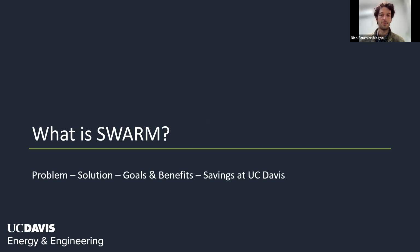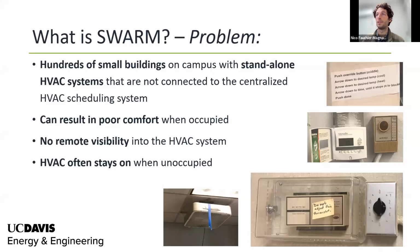All the labs and big classroom buildings are connected to our chill water, steam loops, have great building automation systems already in place for complex VAV and built-up units, etc. But we also have a lot of small buildings on our campus, 20,000 square feet and below, and they make up about 15% of our total square footage. So it's not negligible at all. And for a while, we didn't really have a good solution for managing the HVAC units in those buildings.